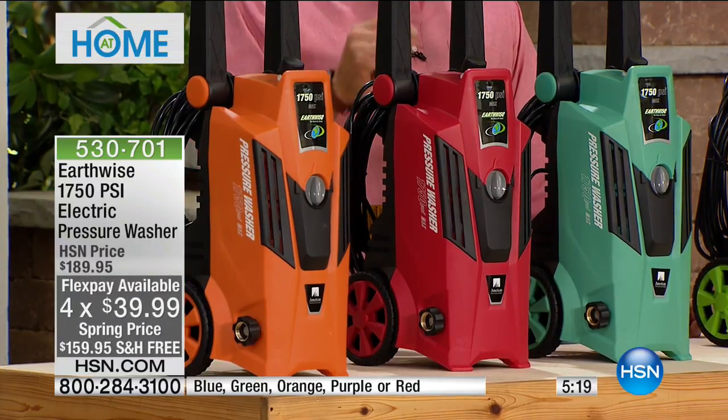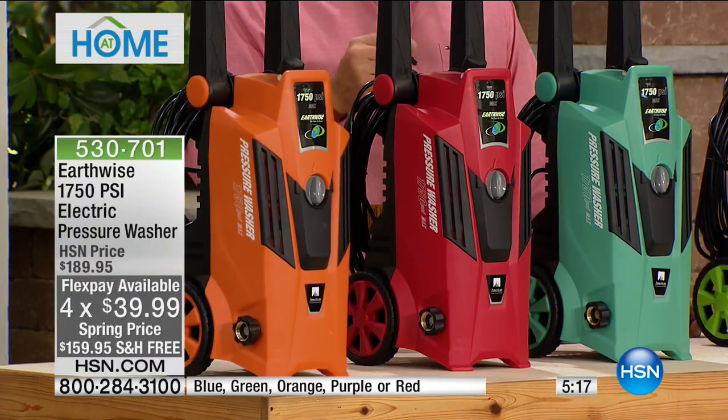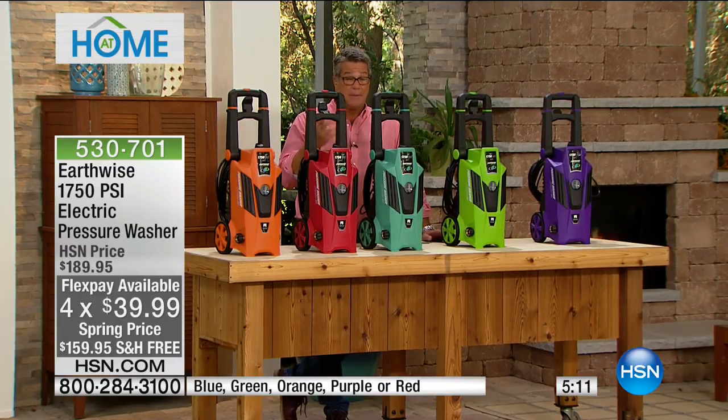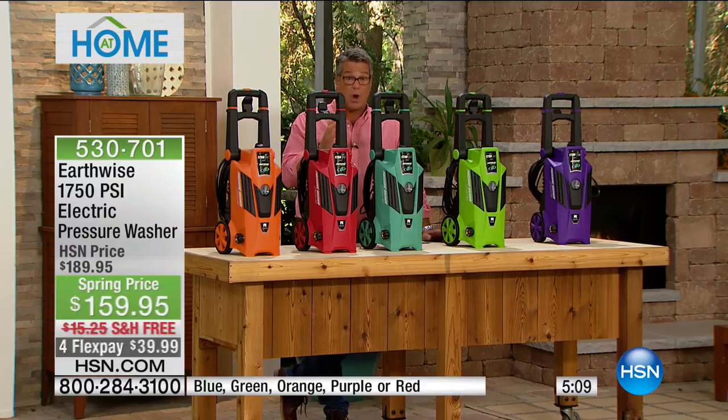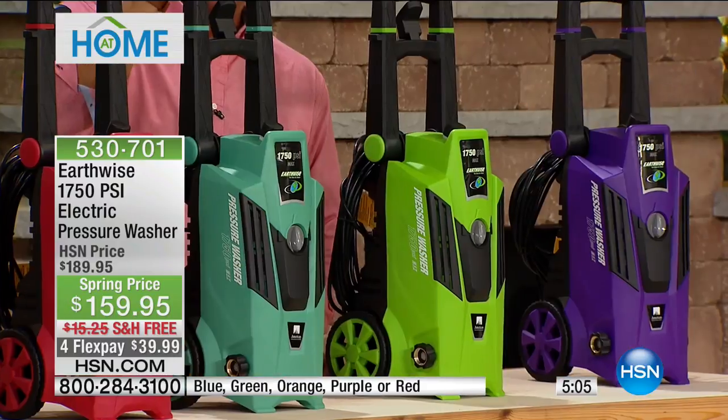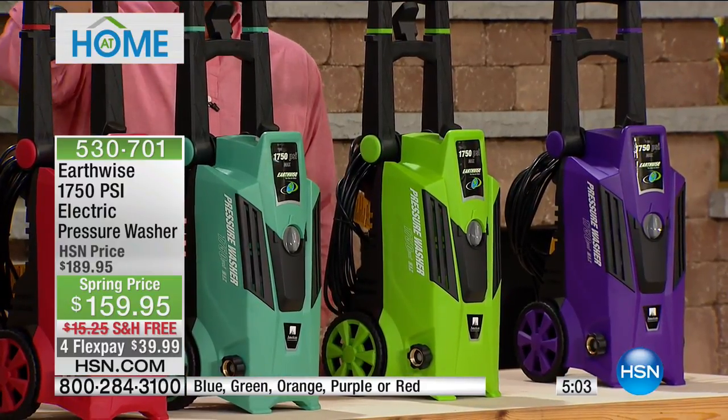If you were to take your regular hose and fill up a 5-gallon bucket, how long would that take? It would probably take, I don't know, maybe a minute. That's 5 gallons in a minute. That's how much water you're utilizing. This is 1.4 gallons in a minute, so it takes that water and it concentrates it. It uses less to clean more areas.